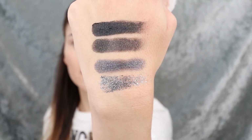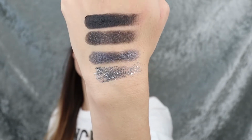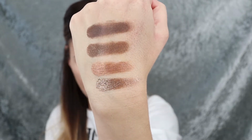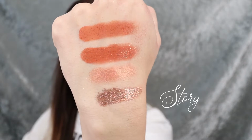I'm gonna go in with Memory first. So this first row is Memory. From top to bottom, it's the matte, sequin, metallic, and glitter. This next row is Ritual. Again, the same from top to bottom. It's matte, sequin, metallic, and glitter. These are so gorgeous.